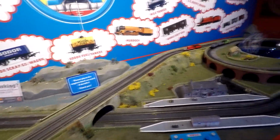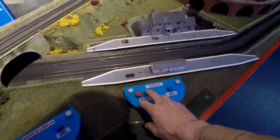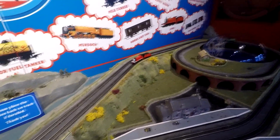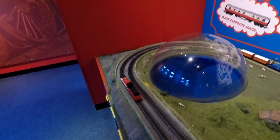Well, this is definitely a childhood dream, something I would have loved to have had as a kid, and it looks like it all works. So we've got Percy going around, whistle, see what else we can get going. Don't think Thomas wants to know. And there goes James. I'll let this little whistle off. Fantastic. I love this sort of thing.